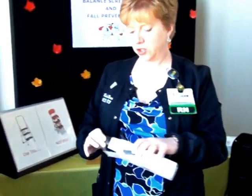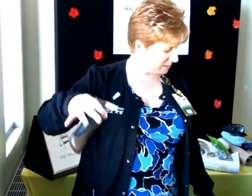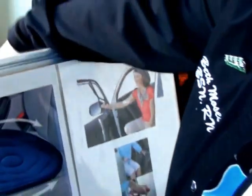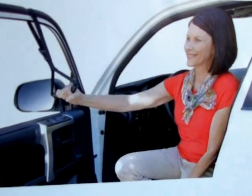One other thing that I like to show people is for the car. Many people struggle getting in and out of the car. And this is called the Metro Car Handle. Simple device. And I do have a picture of it I'll show you. It's probably easier to see on the photo. You place the handle right into the metal ring where your door latch is, and use it to help push yourself up out of your seat.